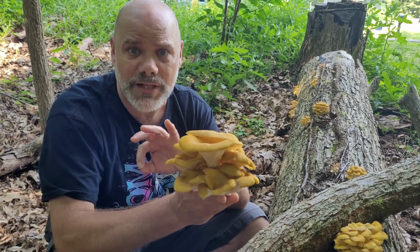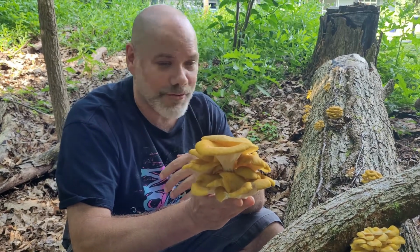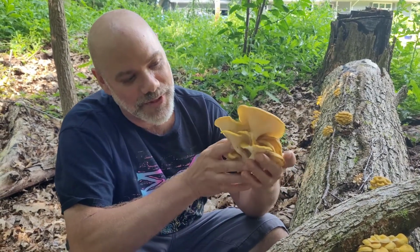Some are kind of small, so I'm going to let these go a couple more days. So right here, there are several meals ready to go for these mushrooms in various stages of growth, which I think is pretty exciting.